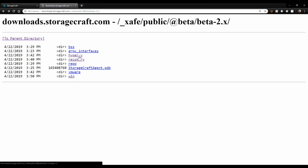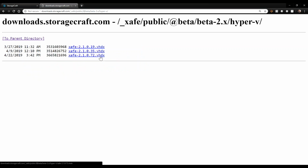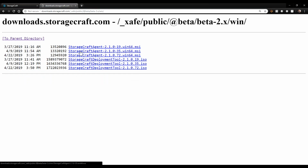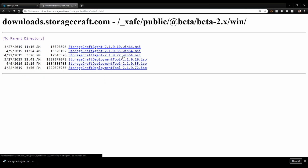You also have Hyper-V in here. This is where we host the VHDX that's going to get imported into Hyper-V for the ShadowXafe One System VM, and for the service node. Some of the others are more relevant to updating the actual appliance. So that's the repo stuff. Going through, I'm going to download build 72. Notice that there's 19, 35, 72. I'll be able to push a build out, and then you can update to that without having to redeploy. But for agents, you will have to download the agent that you're trying out.